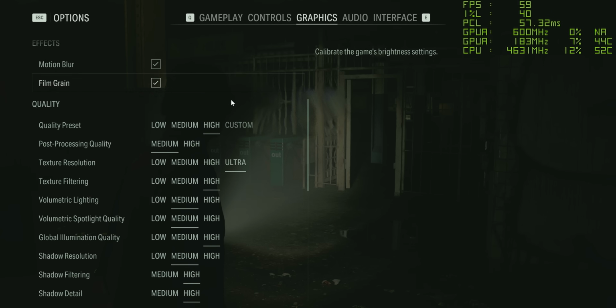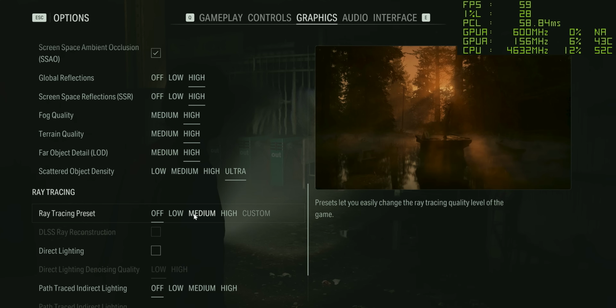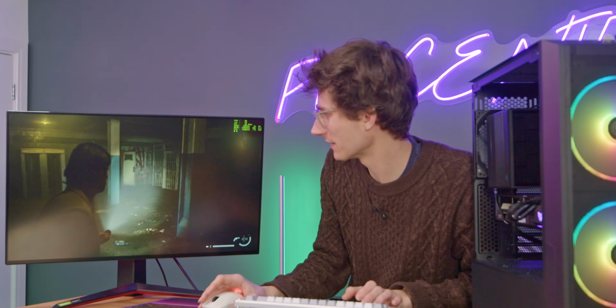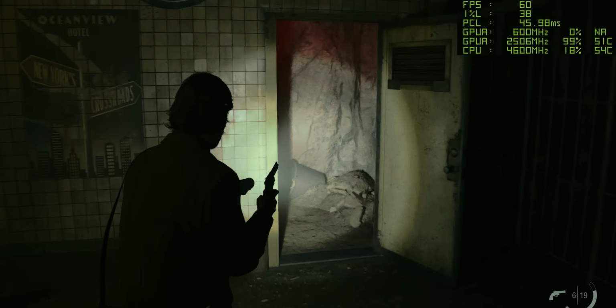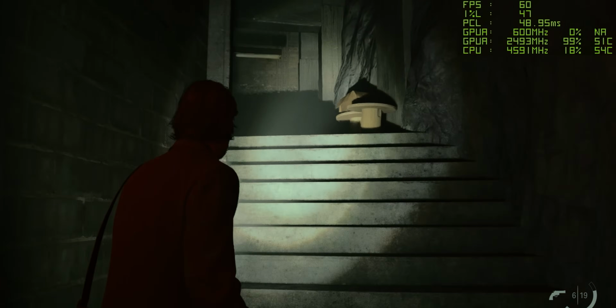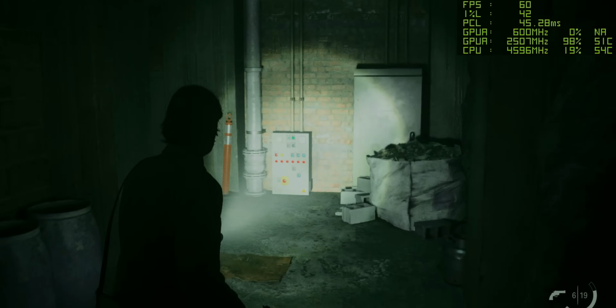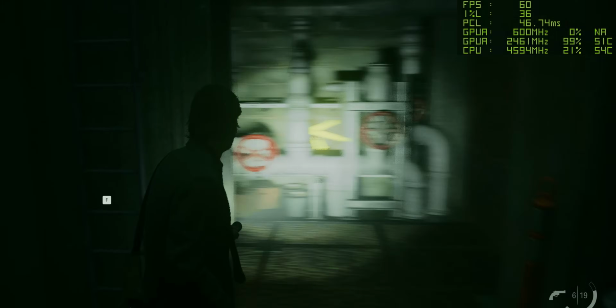So once again, let's head over to the graphics options. We'll find our ray tracing preset, and we're going to set this to medium, I think, for now. We'll try high in just a second. Oh, that is a lower frame rate now, isn't it? And this isn't even the most intense bit of the game. That's fine. Especially at the moment where you're just moving around very slowly, it's definitely not the end of the world. But I think it's definitely fair to say that the frame rate here is going to be more noticeable than the extra visual quality you're going to get from the ray tracing.